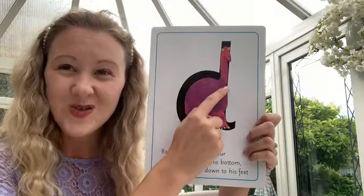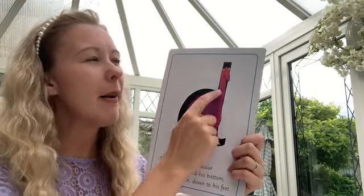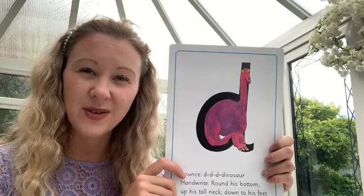This dinosaur is a little bit better than mine. We go around his bottom, up his tall neck, and down to his feet. So when you see this side of the card, you're going to say dinosaur. And this side, D. D. D. Dinosaur. Are you ready? Very good. Oh, I thought I tricked you then.